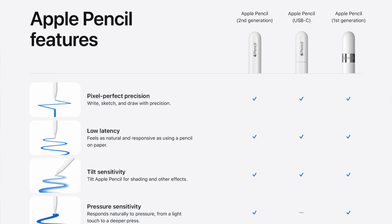And then in terms of functionality and features, it does give you pretty much the big four of what you would need from an Apple Pencil, which is you get pixel perfect precision, you get low latency, you get the tilt sensitivity, and then you also get the pressure sensitivity. So being able to push down on the pen itself to get a bigger watermark, or being able to tilt it to get a thicker marker, all those things are going to be capable with this Apple Pencil Gen 1.